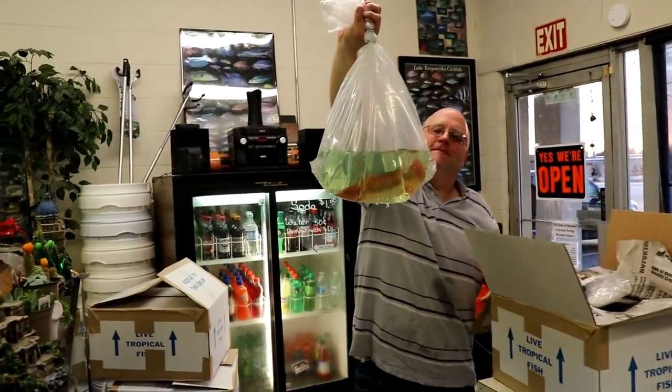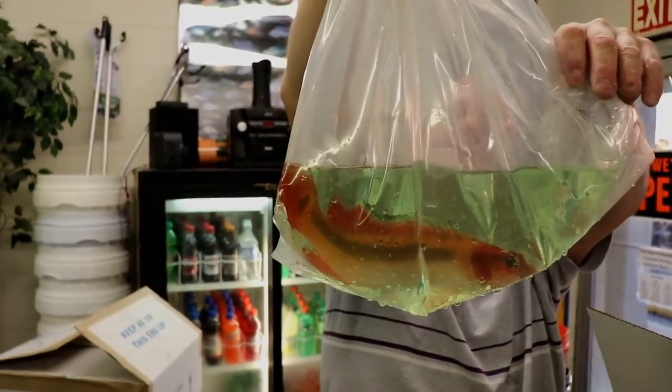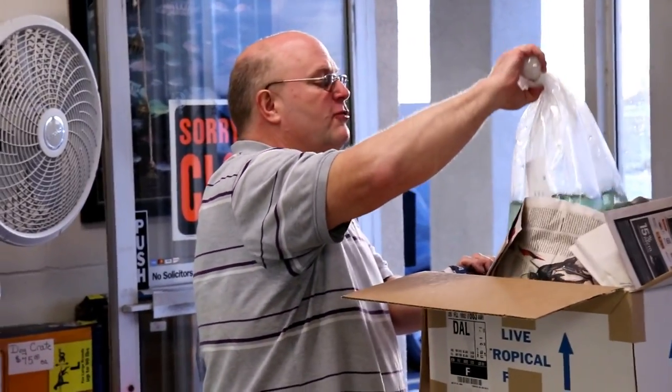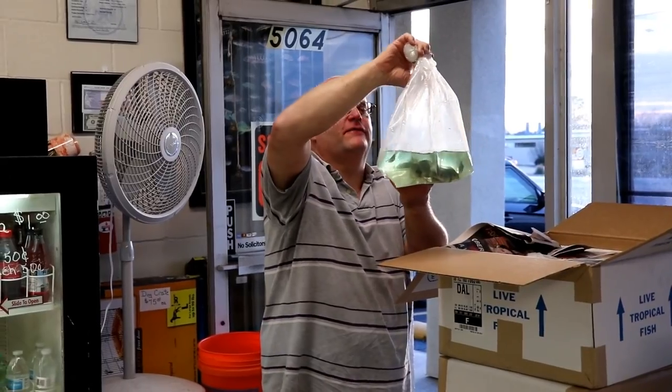Oh, there you go. Wow. These are the red pikes. These are the Atabapo red pikes. I'm a fish nerd. This is a shipment of wild-caught South American fish.